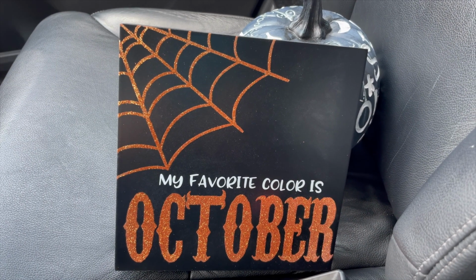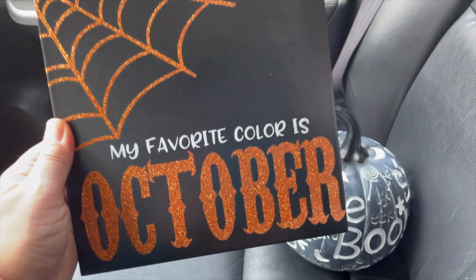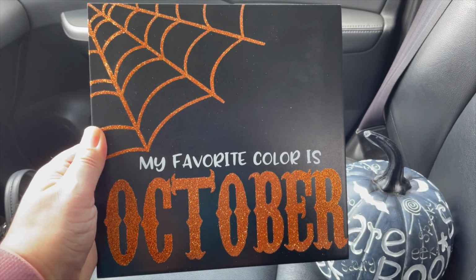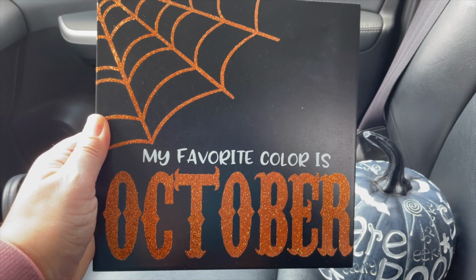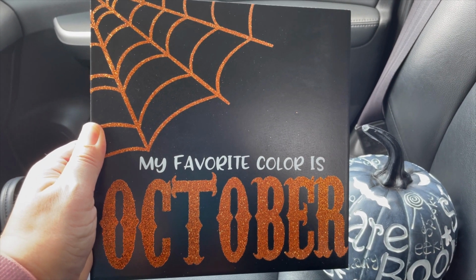So I did pick up a couple of things because I just could not resist or help myself. So I'm going to share those with you guys right now. Here is my little mini haul. The first thing I got was this little sign. It says my favorite color is October, and this will be kept out in my house all year. I love this. I feel like this sign was literally made for me because my favorite color is absolutely October.